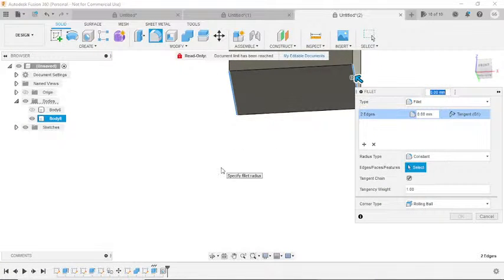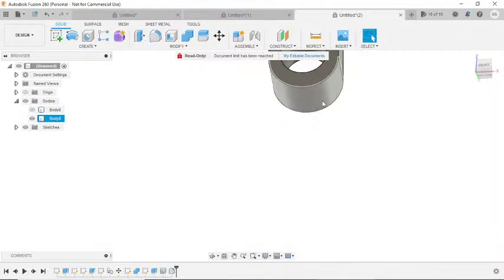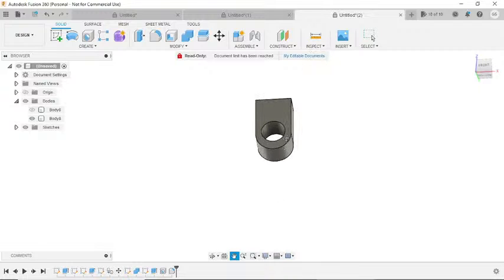So we can now do 1.5 millimeters, and that will round that in. So that actually looks like a hinge now, which is what it's going to be. And then we will have a pin on a post that will fit in there.